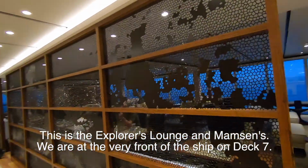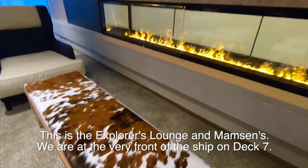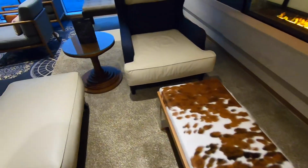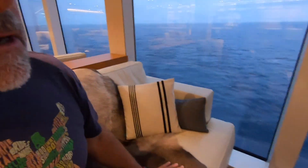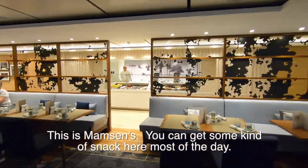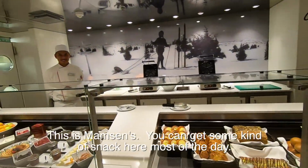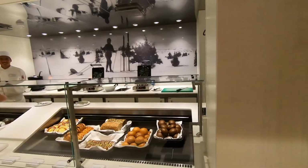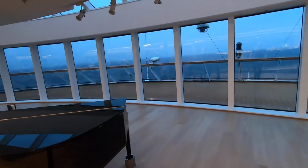So this is Mamsen's and the Explorer's Lounge, and they have this fire going on, and they have what feels like real skin. I think it is. They have them on several of the couches, so if you want to lay on skin and fur, this is the place to do it. I guess that little window there is Mamsen's. This is the Explorer's Lounge, and there's that guy waiting to help, and they've got all this food, and in the afternoon it's different food, and it's all pretty good. And then they have the bar. Now they do lectures here sometimes.